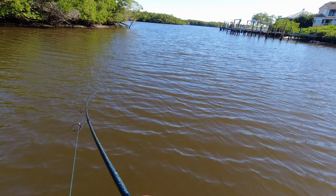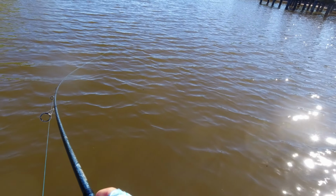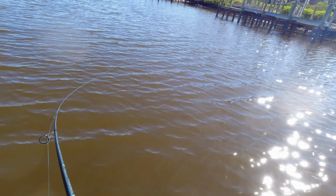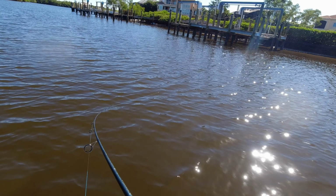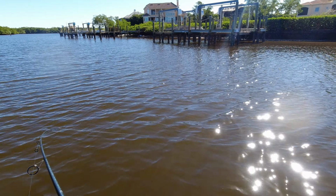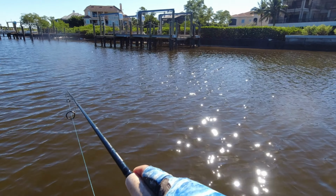So what I'm using is a Daiwa Fuego 3000. I'm using a Daiwa 3000 on a Shimano Terramar rod.